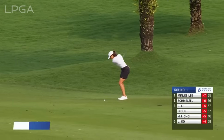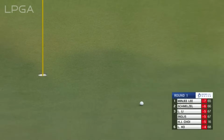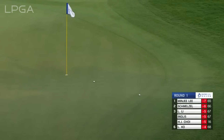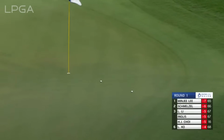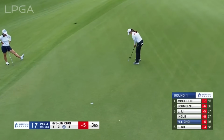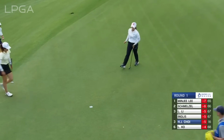Okay, the previous. Back to 15, second on the way for Valenzuela. Another one, getting it in close, but how close? She found her groove on the back 9. She found the target there as well. The Aon Risk Reward Challenge. Opportunity here for He-Jin Choi to get that drop shot back from the previous hole. Yes, finds the bottom of the cup.